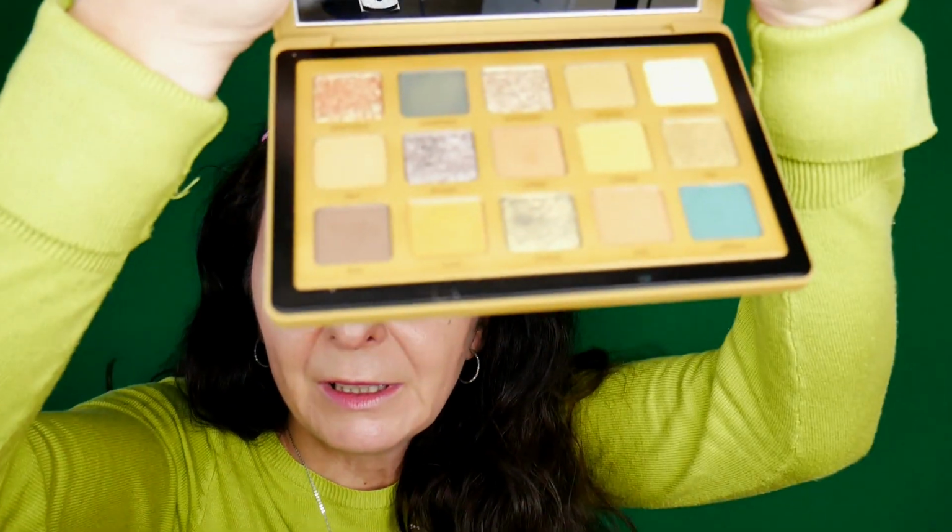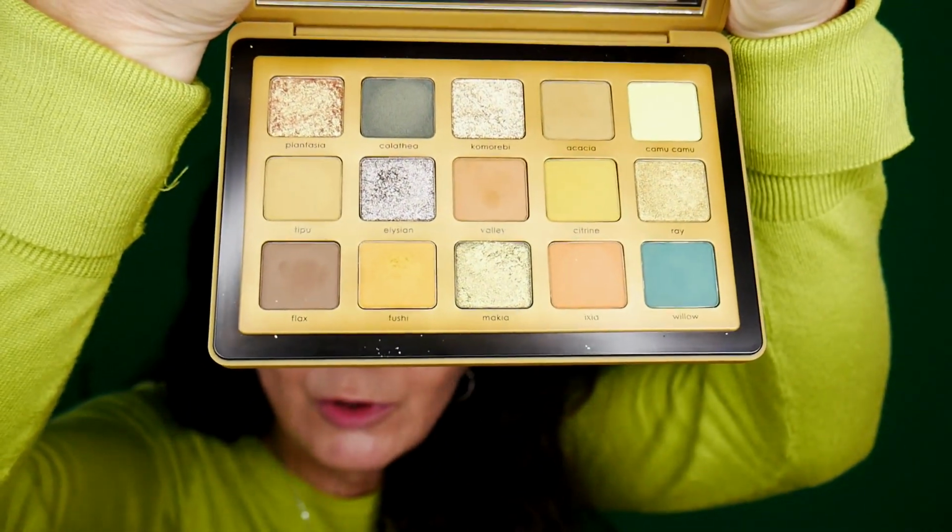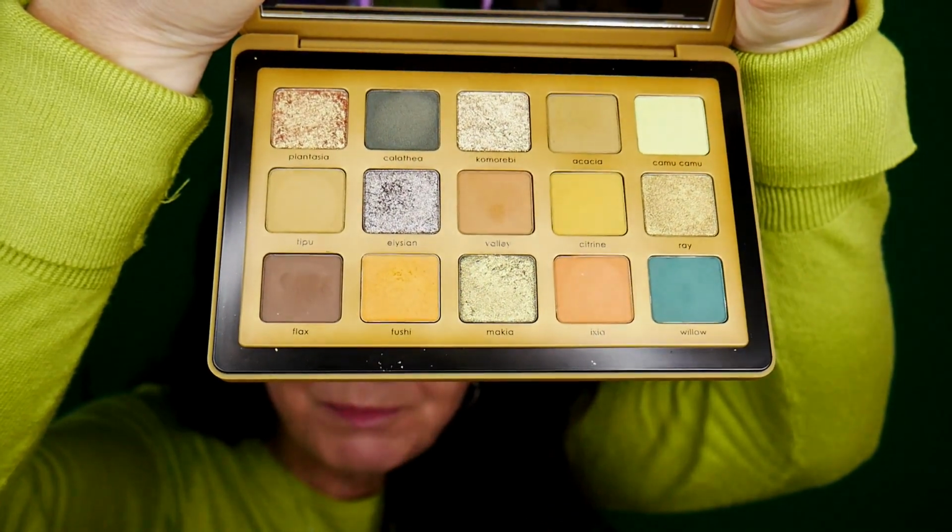Still going to work on the eyes now. I have this Natasha Denona Yucca eyeshadow palette. I have been trying to do a tutorial with 2-3 looks using this eyeshadow palette. I even have recorded those looks. I loved it when I saw the color story, but somehow I don't think those colors are working on me so well, especially those more mustard yellowish shades, because I'm quite pale.